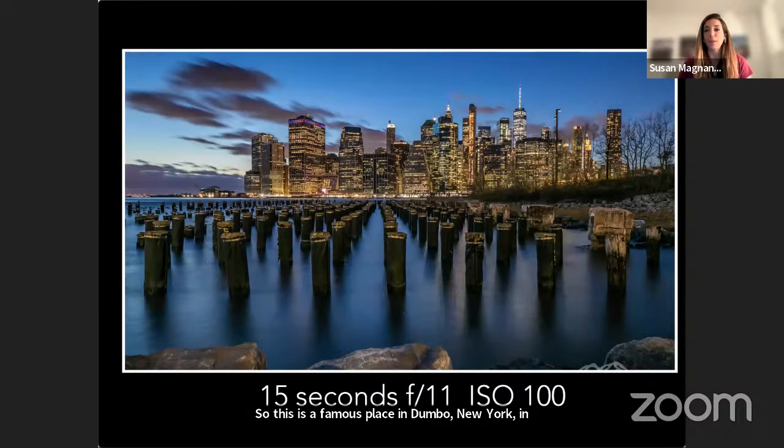A lot of people come here because, again, it's the perfect scenario for a long exposure. You have the static city skyline and some pylons and water movement and the clouds if you're lucky. And, you know, I like a 15-second exposure to get a little bit of the clouds moving and the water kind of flattening out. I've shot this probably 25 times. I do workshops here all the time.